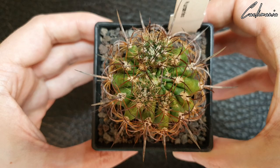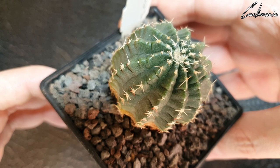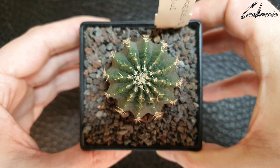Cumulopuntia... Cylindropuntia... Kynosiria pulchellus. It's got beautiful pinkish purple coloured blooms on it, this one does. Didn't bloom for me this year, but it did last year.